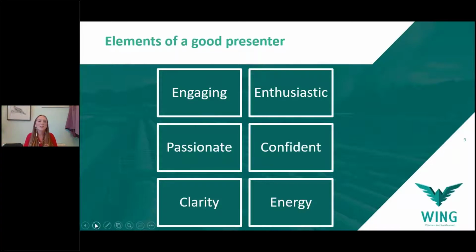So if it's climate, if it's energy, it's what changes they can make, these sorts of things. So I think it's really important when you're giving a presentation to try and channel, why are you passionate about that topic? Why do you want your audience to be interested in that topic? And how can you engage them and get their attention?